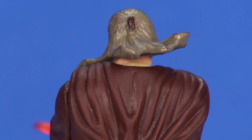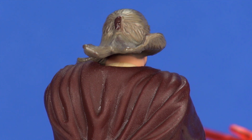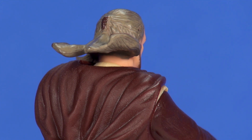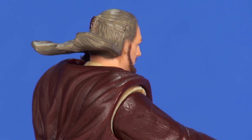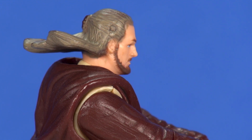Even along the back of the hair, they got his little ponytail holder thing painted in pretty well. And within the hair, they've got some multiple colors going. This grayish brown washed out color along with some darker browns. It's okay. I would have gone with a little bit darker overall myself, but I can really live with what we got here.